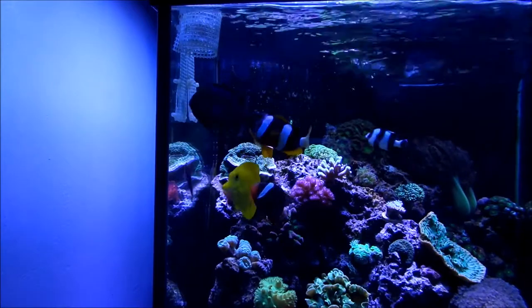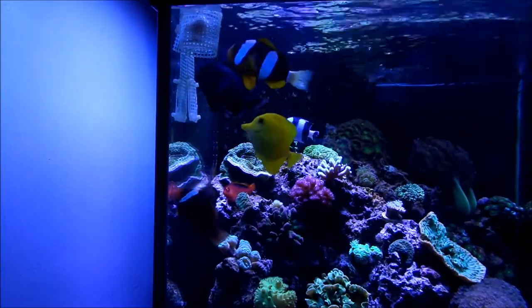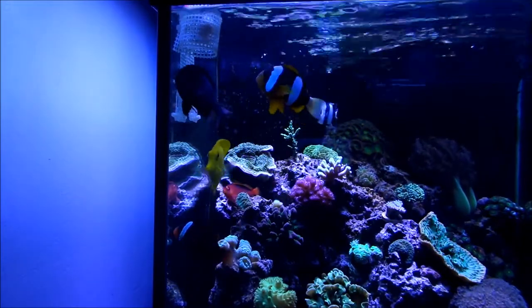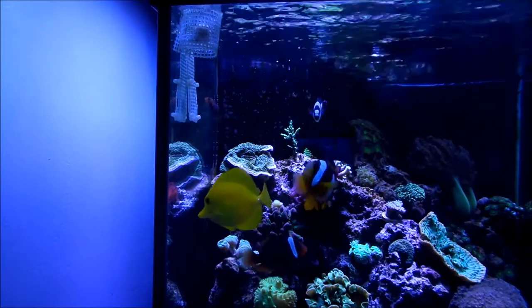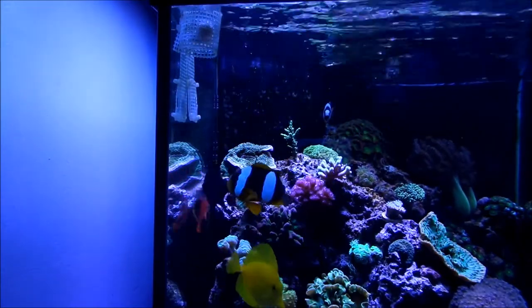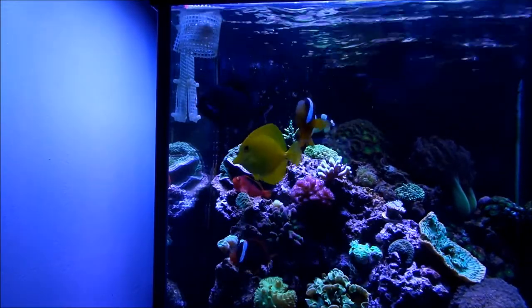This is actually a really sweet idea, because they know it's going to fall and they're just all waiting for it. As you can see, all of my fish, including even the hawkfish, he's waiting, he ain't stupid. And as soon as they come down, boom, they grab it. So if you want to check out the rest, see ya.